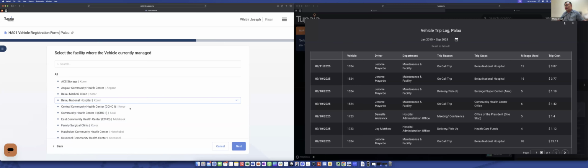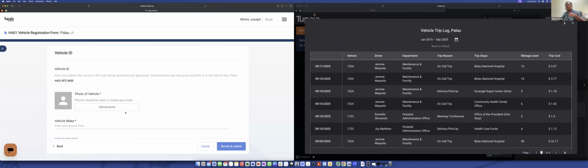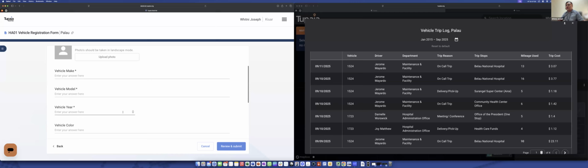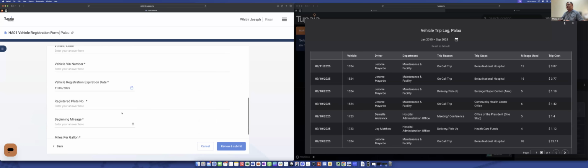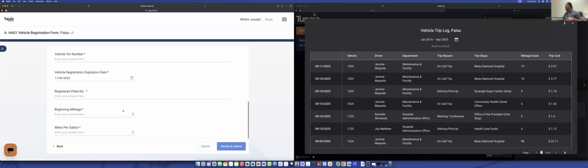A lot of our surveys reflect the registration, and it was very important that we did that, because a lot of our visuals come off the registration and the surveys we used to check out. Here we use vehicle make, model year, vehicle color, VIN number, registration plate number, and beginning mileage and miles per gallon. We use those to calculate on the dashboard, so we don't have to calculate manually.